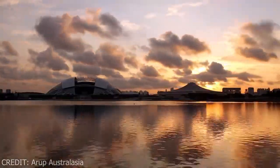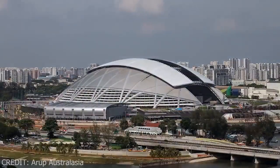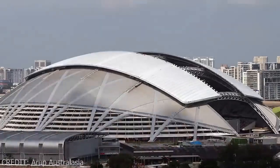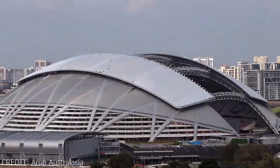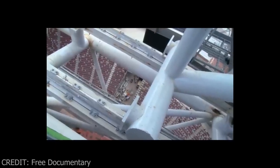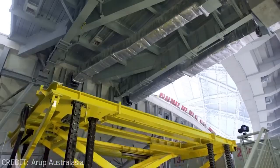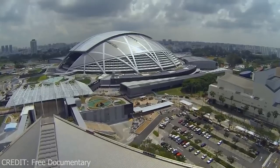It might not be the most expensive stadium in the world, but it still holds a record for being the stadium with the world's largest free-spanning dome with a retractable roof. And let's not forget an unusual bowl cooling system, where cold air of 23 degrees is pumped from underneath the seats. That breeze sounds quite nice, actually.